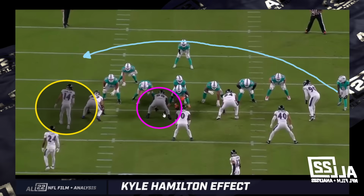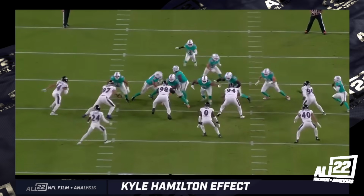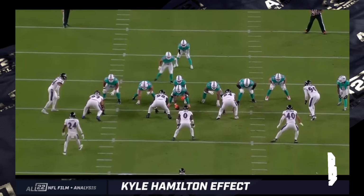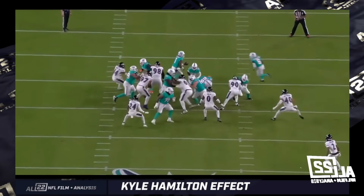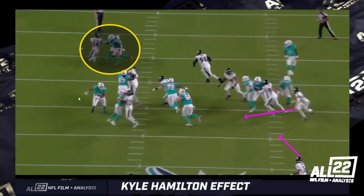End zone angle, the same play. Not only does Hamilton disrupt this, but Travis Jones played spectacular on Thursday night. I thought he overwhelmed their interior offensive lineman. You can see he's taken the center and basically driving him all the way back. Hamilton has reset the line of scrimmage at negative 10, which is very rare.